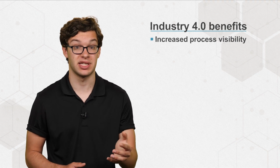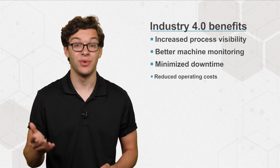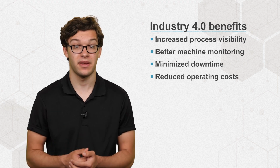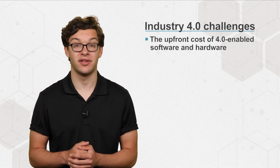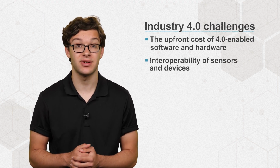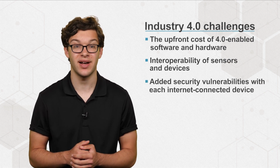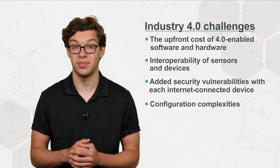Industry 4.0 brings businesses benefits like increased process visibility, better machine monitoring, minimized downtime, and reduced operating costs, to name a few. But there are notable challenges to adopting 4.0 tech, like the upfront cost of 4.0 enabled software and hardware, interoperability of sensors and devices, added security vulnerabilities with each internet-connected device, and configuration complexities.